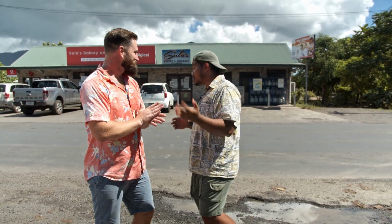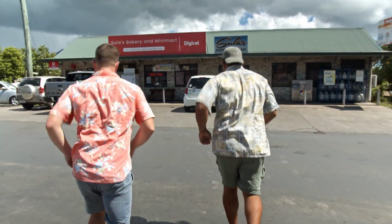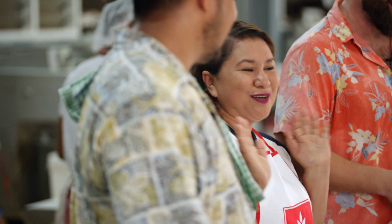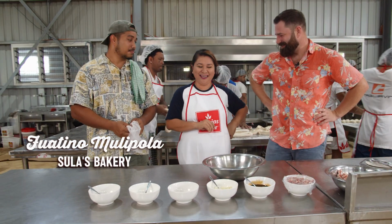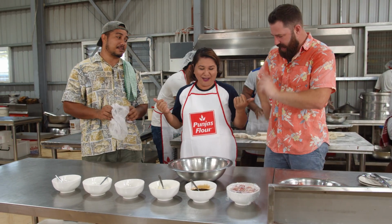Sula's Bakery. This place sells some of the best keke pua'as on this side of the island. So we are now in the kitchen here at Sula's with our good friend Fuatino. Welcome to Sula's Kitchen. We're very happy to have you guys here with us today. And let's get to it. Wait, did you wash your hands? Yes, we did. Hands are washed.